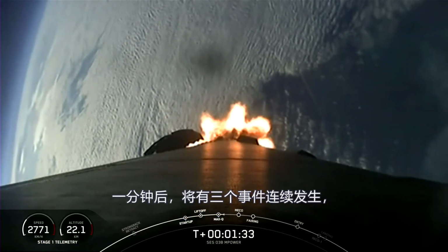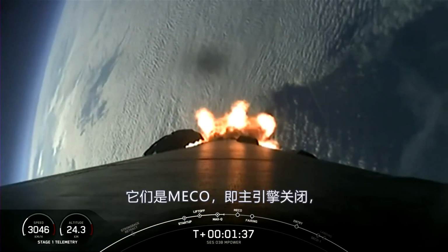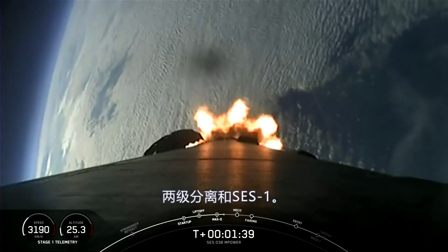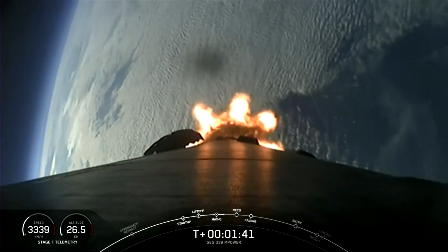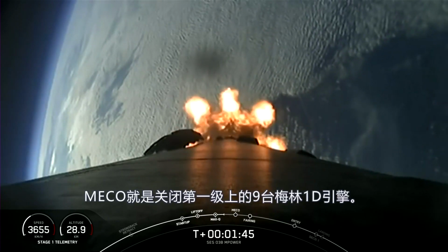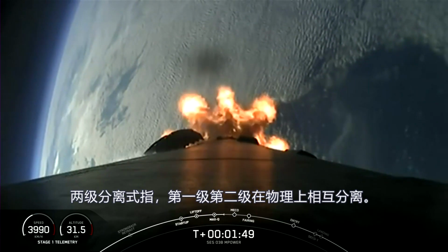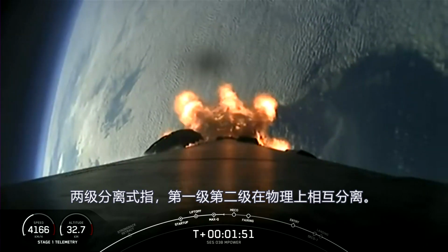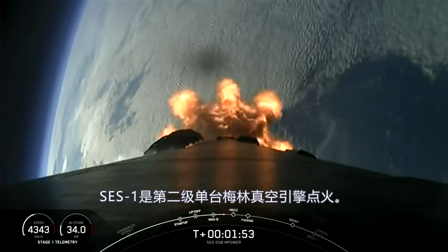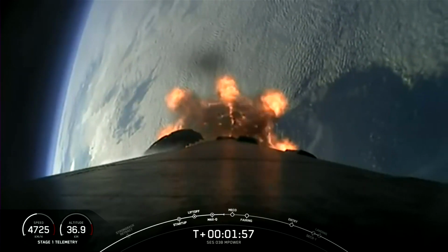Now coming up in about a minute, we do have 3 events in quick succession. Those are MECO, or main engine cutoff, stage separation, and SES-1. MECO is when we shut down the 9 Merlin 1D engines on the first stage. Stage separation is when the first and second stages will physically separate from one another. And SES-1 is when we light that single Merlin vacuum engine on the second stage.